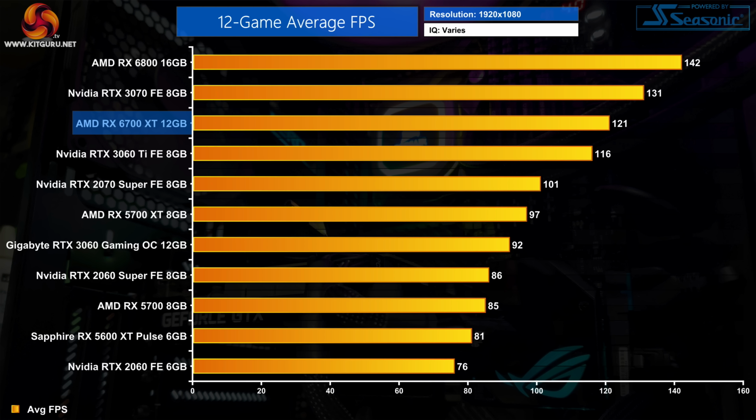Looking now at the big picture overview with our 12 game average FPS, we'll start off with the 1080p data. Here we can see the RX 6700 XT is on average 8% slower than the RTX 3070 and 4% faster than the RTX 3060 Ti. It is also 15% slower than its big brother, the RX 6800, and compared to the RX 5700 XT, we're looking at a generational uplift of 25%.